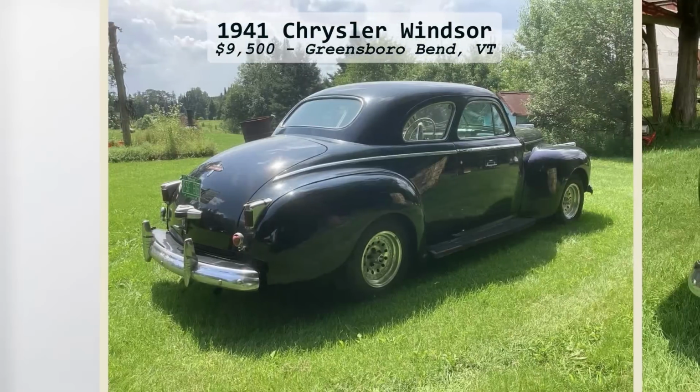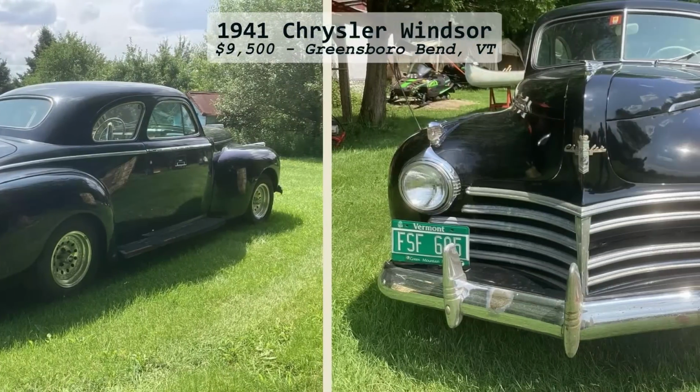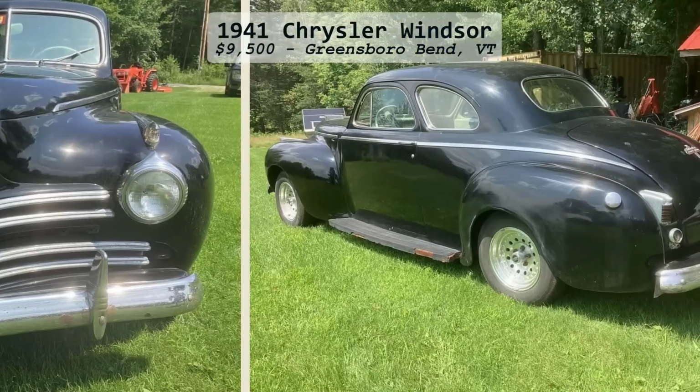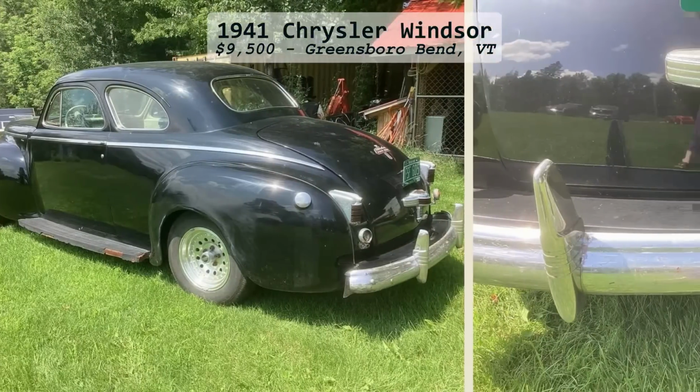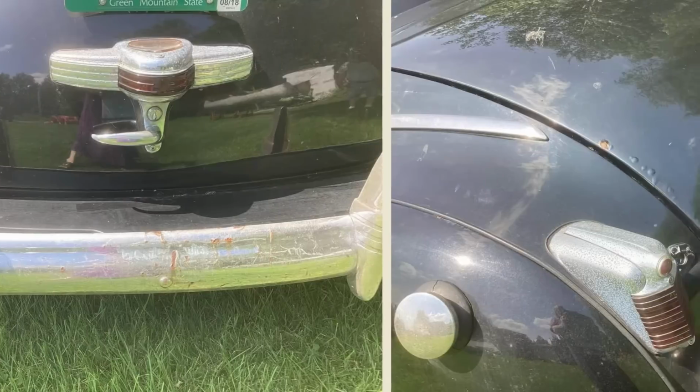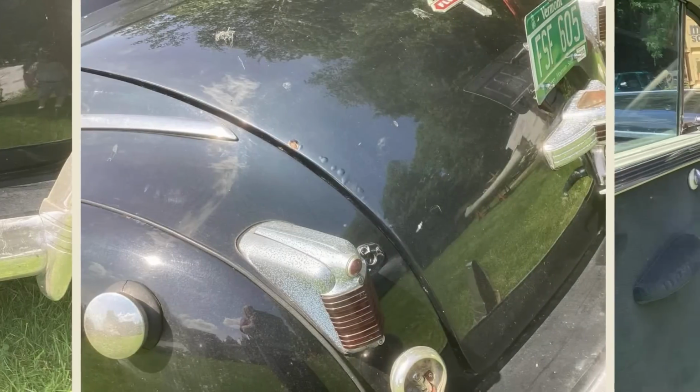This classic 1941 Chrysler Windsor is a rare find, priced at $9,500. It features a 4-point Vortec V6 engine with an automatic transmission on the floor. The odometer reads 1, although the actual mileage is unknown.